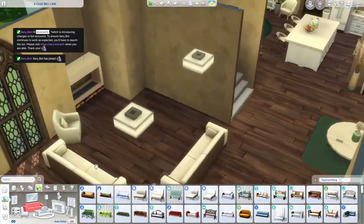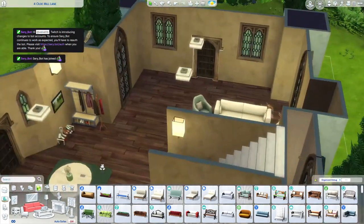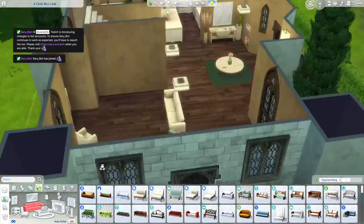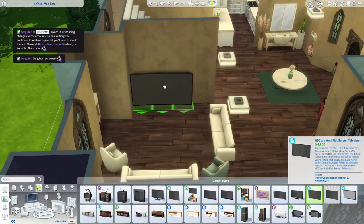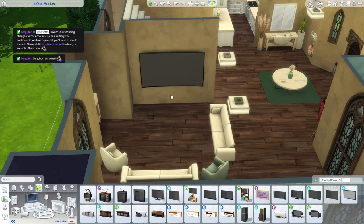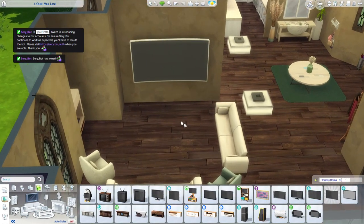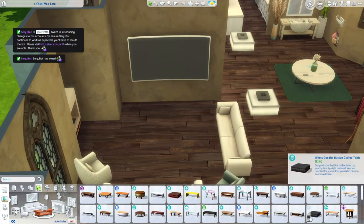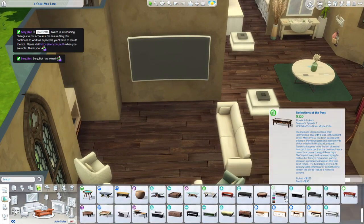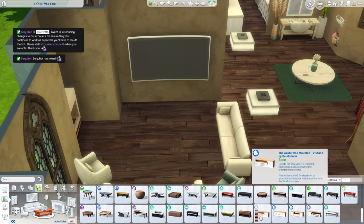It does make the living area a bit cut off, but we'll work that out. It'll be fine. And I love to put a giant TV in because why not? I don't have to pay for it. I mean, technically I did pay for it because I paid for the game, but you know what I'm saying. My sons have to pay for it, not me.